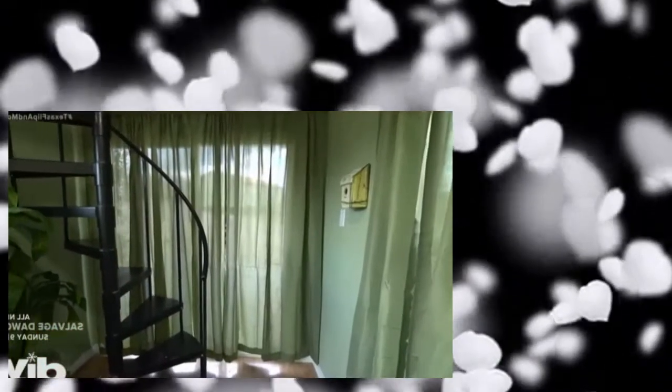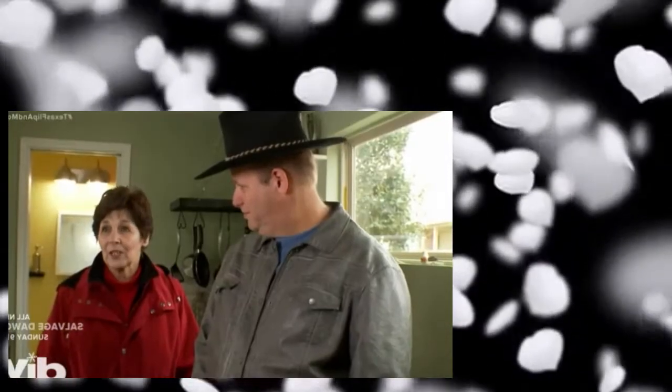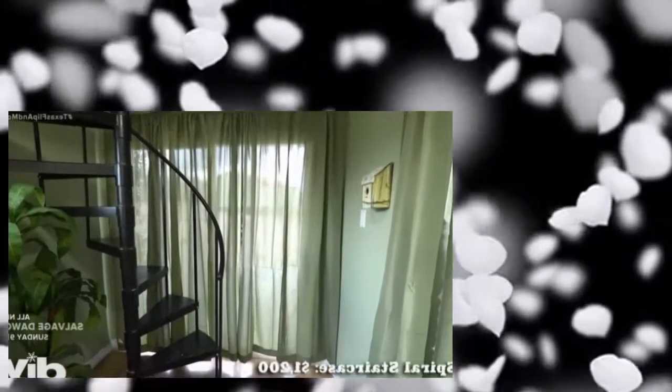We really like the spiral staircase. It's easy for Kale to go up. It doesn't take up a lot of space. He had to have a staircase in his house. The spiral staircase was a costly necessity at $1,200.